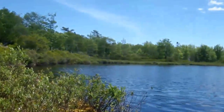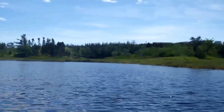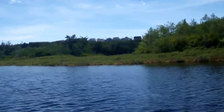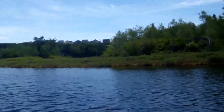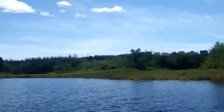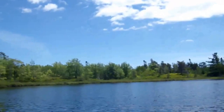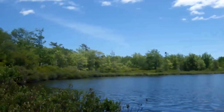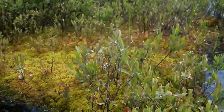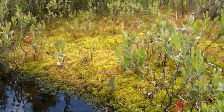I'm in a secluded little bay-like area surrounded by wetlands. Over there on the horizon is Governor's Brook. Here we are in essentially a really beautiful wilderness type area. So very important we keep these areas right within the city. We're so lucky to have them. And look at this, incredible colors here.